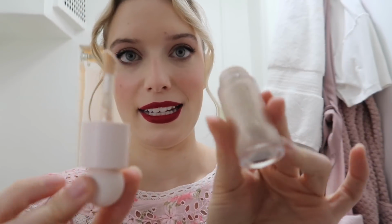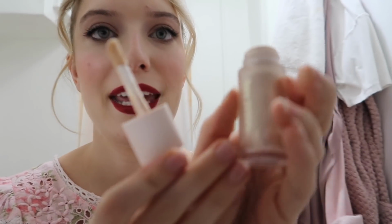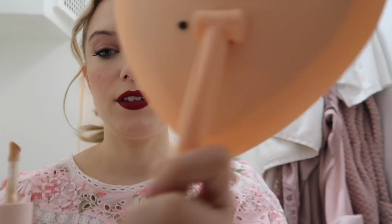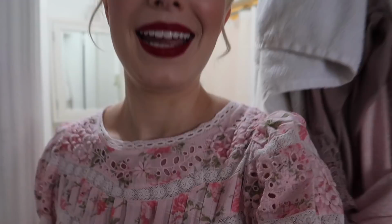This is the Rare Beauty. This is in the shade Enlightened, so it's a really pale, pearly pink highlighter, and it has this doe foot applicator. Actually, let's go do this by the light, by my window, because my bathroom doesn't have good lighting. And this is important.